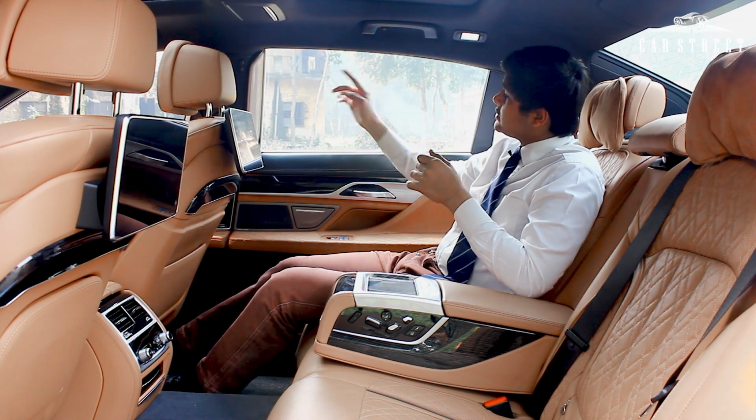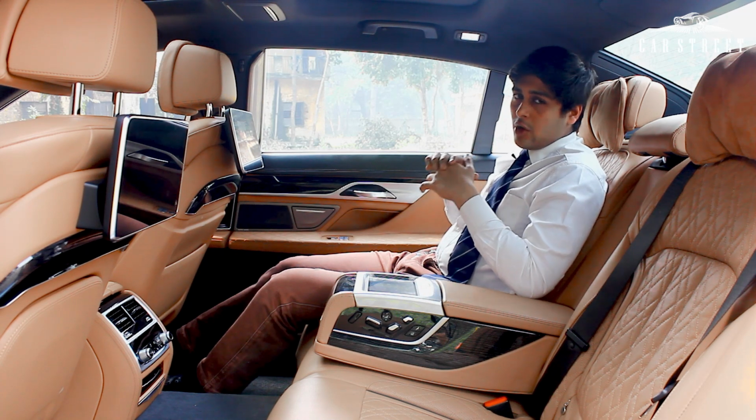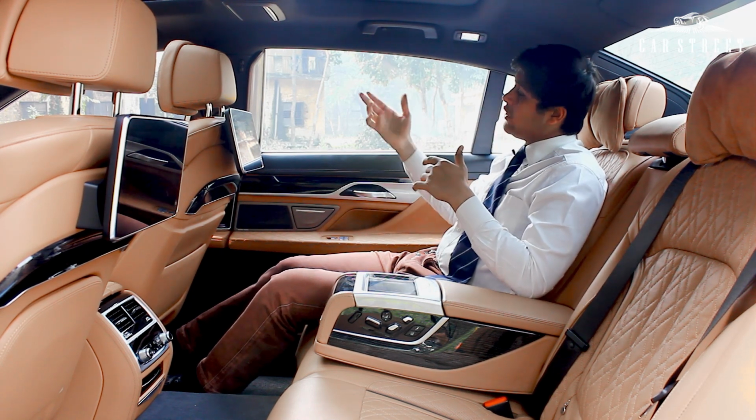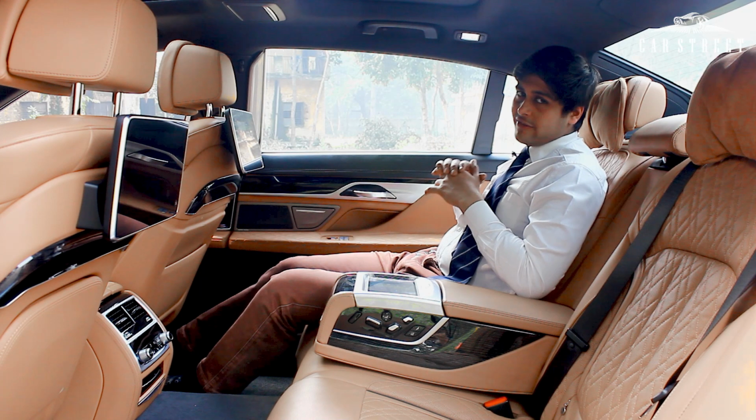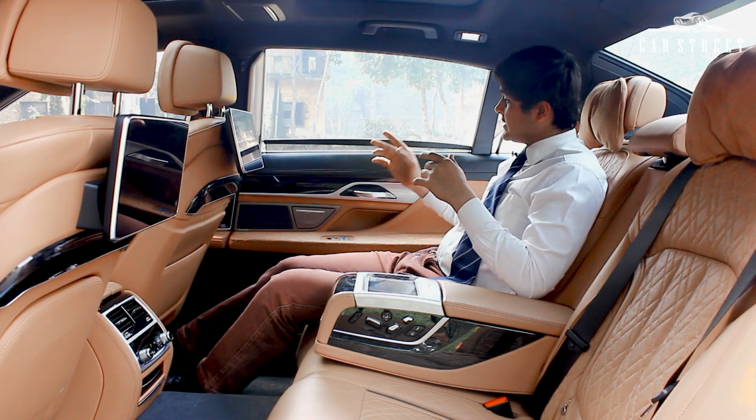We get a light next to the window of this car over here. Since this car is the long wheelbase variant, you can see that it comes with a very long window, which gives you amazing visibility out of the window. It comes with electronically operated sunshades, as you can see.